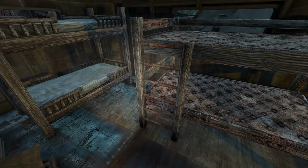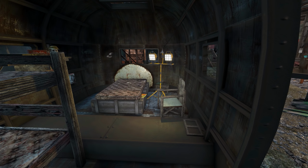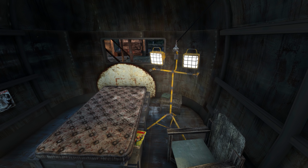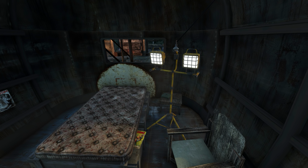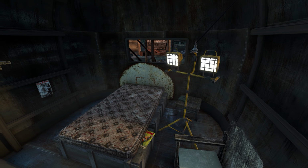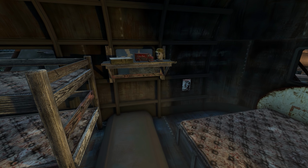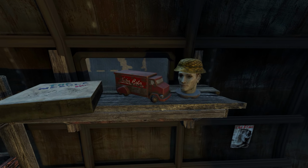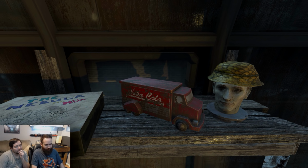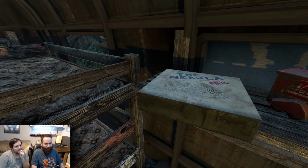Someone's got a lounge chair going on there. And a few comics tucked away. This guy's a comic collector. I'll turn off the flashlight for a second. This is one of the cool shadow casting lights here. You got a head, some toy trucks. Look at the high-res texture on that truck, though. That's good stuff. Along with that high-res Nebula from Hell texture.